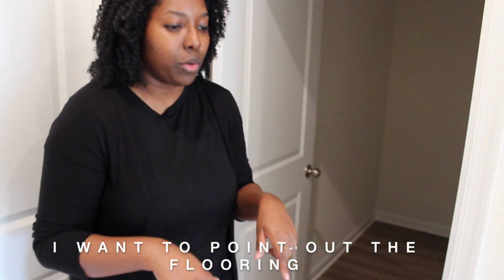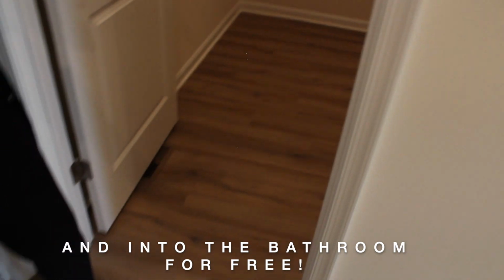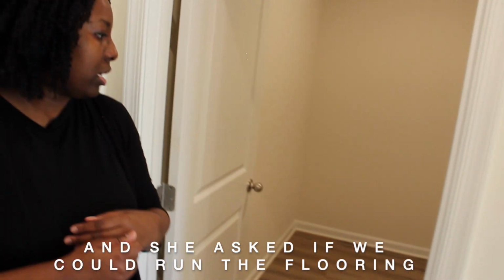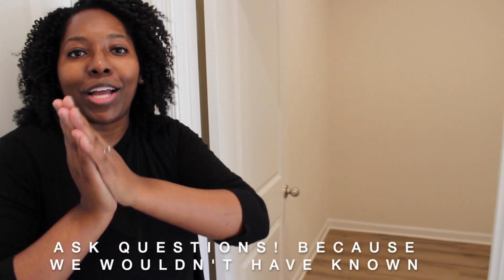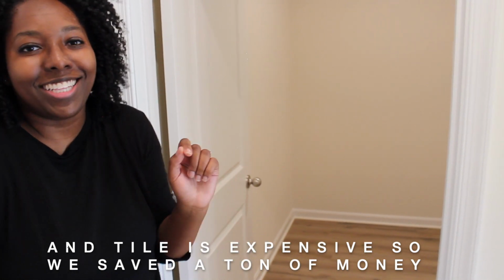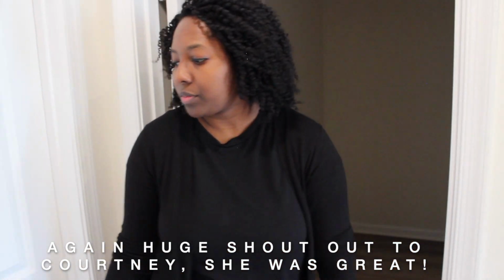Oh, and I do want to point out real quick, so the flooring, huge shout out to our realtor, because we were able to run these floors into the laundry room and into the bathroom for free. Well, I guess not free, but we paid to have the hallway with the vinyl floors, and she asked, hey, can we just run it into here and into the bathroom too? And so the bathrooms have these floors in it as well. I honestly would have never asked that. Again, ask questions, because we wouldn't have known. She asked for us, and apparently tile is expensive, and so we saved a ton of money just by running the vinyl floors because it was no extra cost. So again, huge shout outs to Courtney. She was really great.